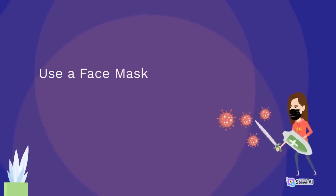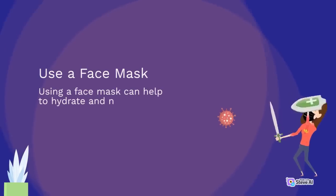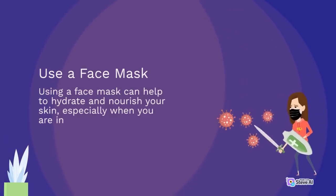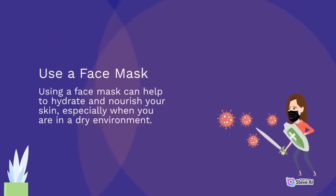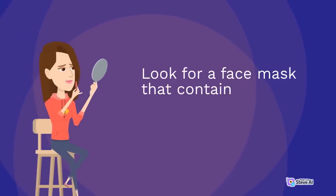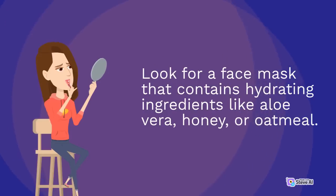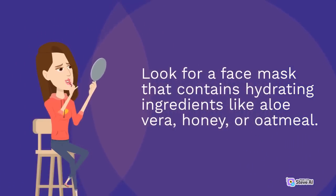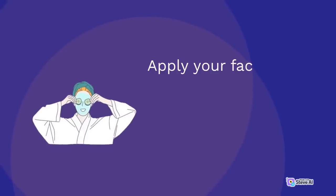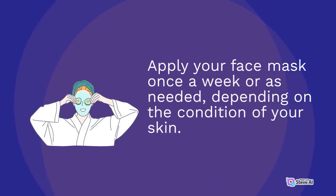Use a face mask. Using a face mask can help to hydrate and nourish your skin, especially when you are in a dry environment. Look for a face mask that contains hydrating ingredients like aloe vera, honey, or oatmeal. Apply your face mask once a week or as needed, depending on the condition of your skin.